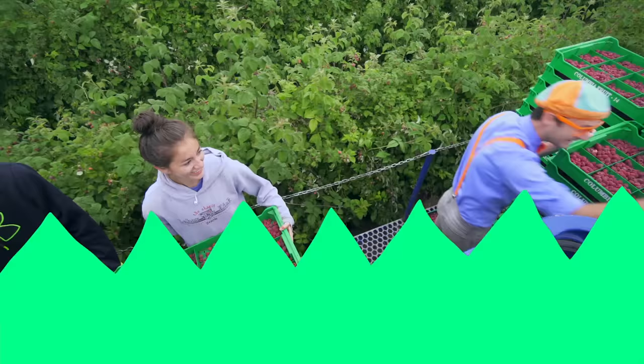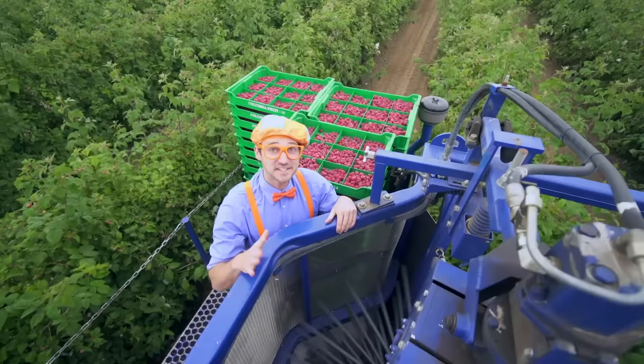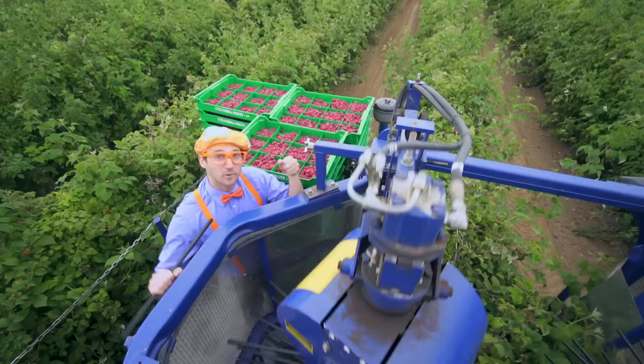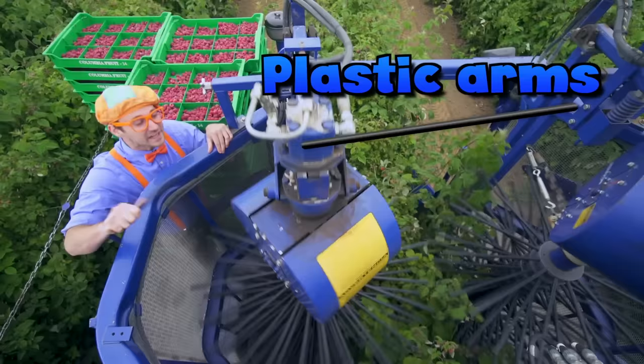So now we're on the harvester. This is the machine that gets the raspberries off of the bush. Oh, and look at the driver. Hey guys, I'm the driver. See, and the driver operates the harvester, and these things, yeah, they're plastic bars that go up and down real quick and shake the raspberries off of the bush.